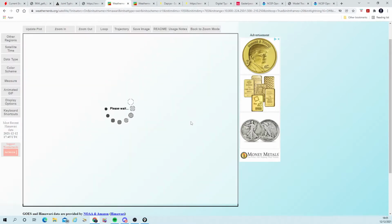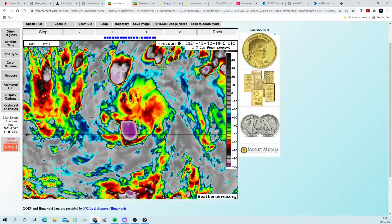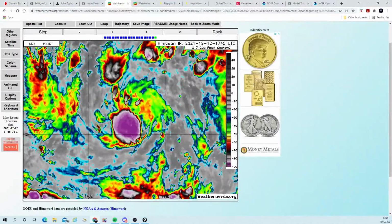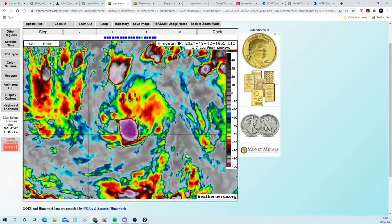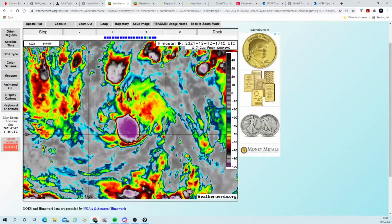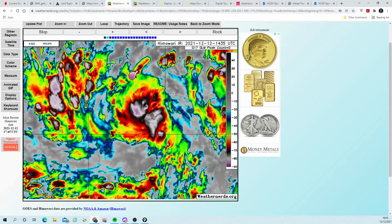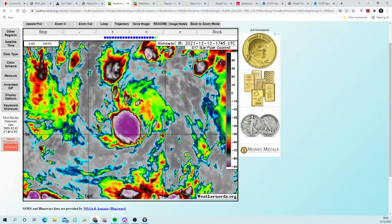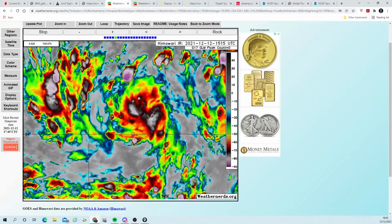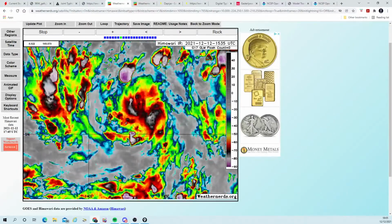Infrared's pretty good. So you can kind of see what we're dealing with in this system: deep convection. As you can clearly see, we're talking anywhere from -70, -80, close to -90 degrees centigrade cloud tops. So that's what we're looking at right now. Lots of deep convection, which shows again the atmosphere is very unstable and is allowing the storm to fuel itself. Very, very warm waters.